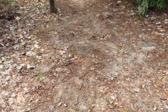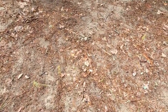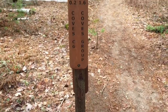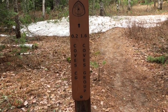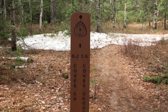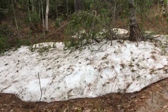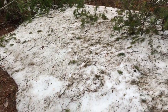Hold on, here we go. Okay, so that same spot where we just were, if you follow the North Country Trail and you go this way, this tells you that you're 0.2 miles from Coves campground, and the Coves group is 1.6 miles on the NCT. And the amazing, absolutely crazy thing is, and I'm not making this up because this is video proof evidence, this is snow. This is snowpack.